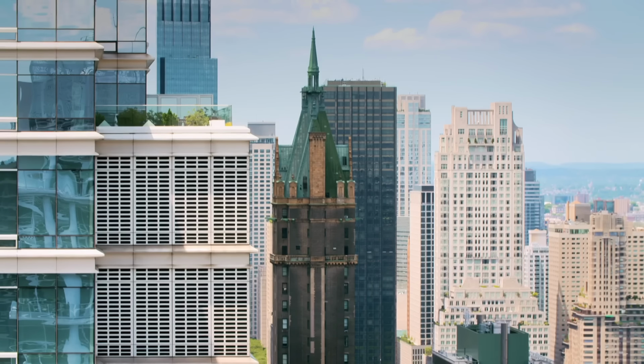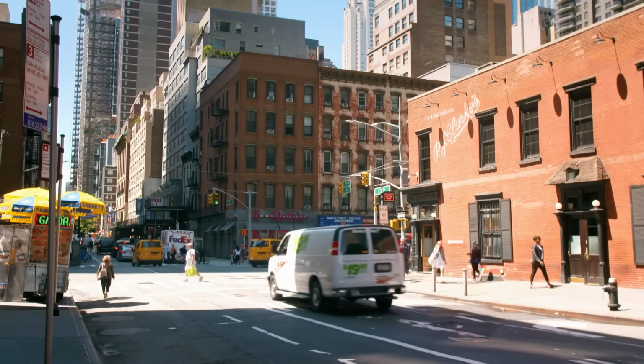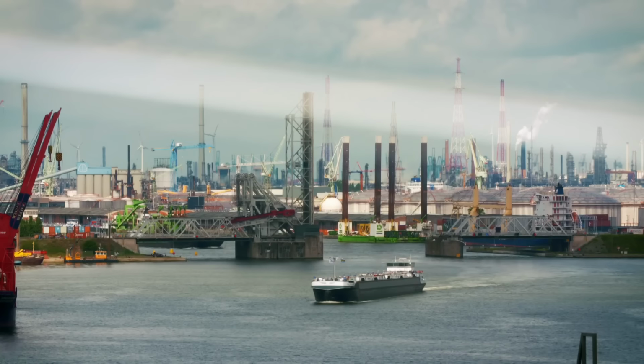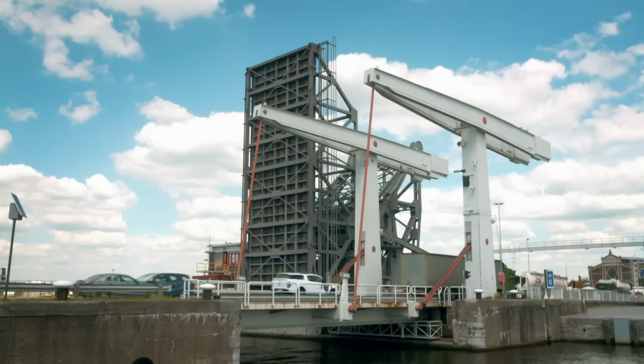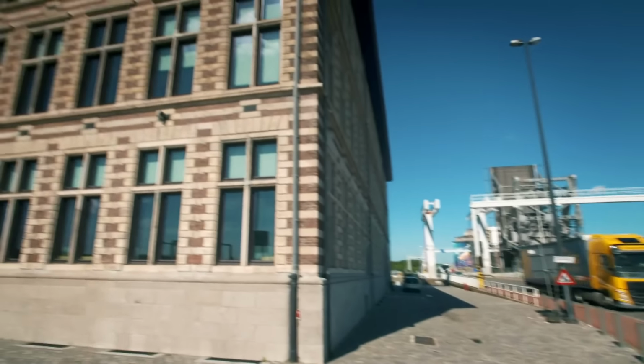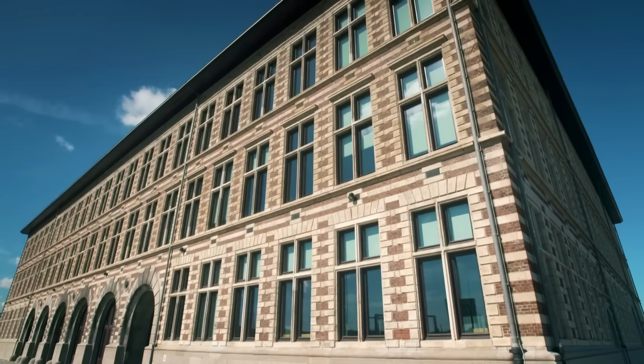Ever-growing cities are in a constant battle for space, risking demolishing the old to make way for the new. But in Antwerp, Belgium, one of Europe's busiest ports, a forgotten 100-year-old building has been transformed beyond imagination.